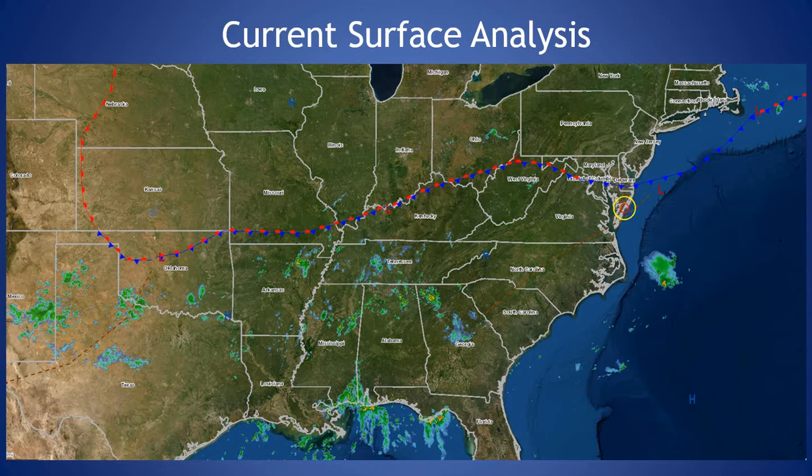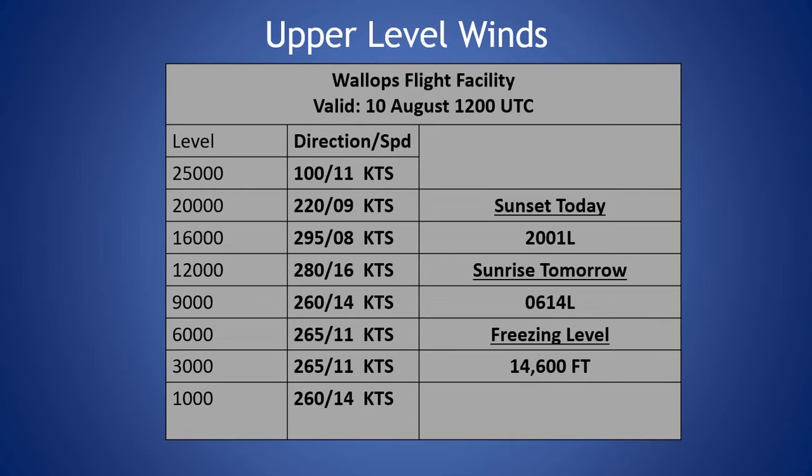And as we get behind this front, we will see much more pleasant conditions for this time of year with some drier air and temperatures cooling down to around seasonable or just below seasonable. Looking at the upper level winds from this morning's balloon sounding, we do have westerly winds through the column with the exception of an easterly wind at 25,000 feet. Generally weak, 10 to 15 knots throughout much of the column, and the freezing level is at 14,600 feet.